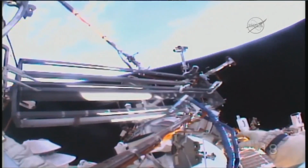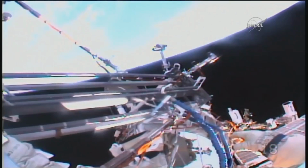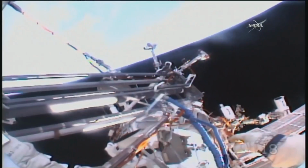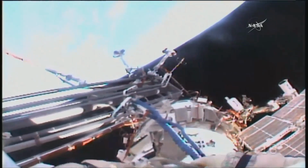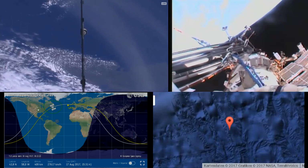So the next one, yeah, I'm not ready yet. Sergey, while Fyodor is moving things around inside, maybe you can power cycle the camera once again. Yeah, as soon as Fyodor gets all the stuff from me. Fyodor, I put it in DC for you to secure inside. Okay.